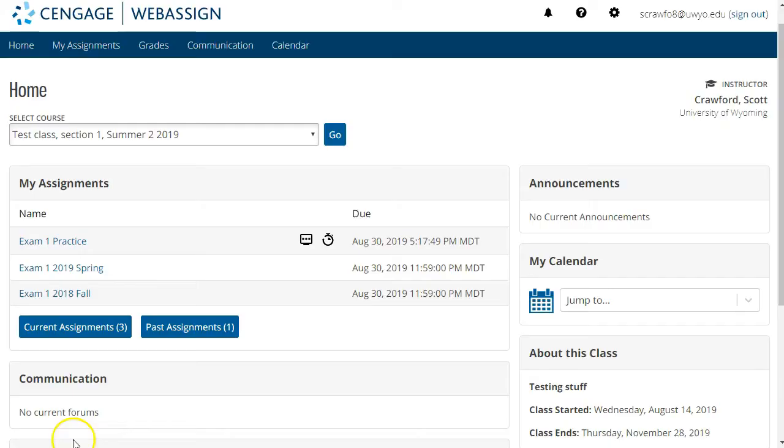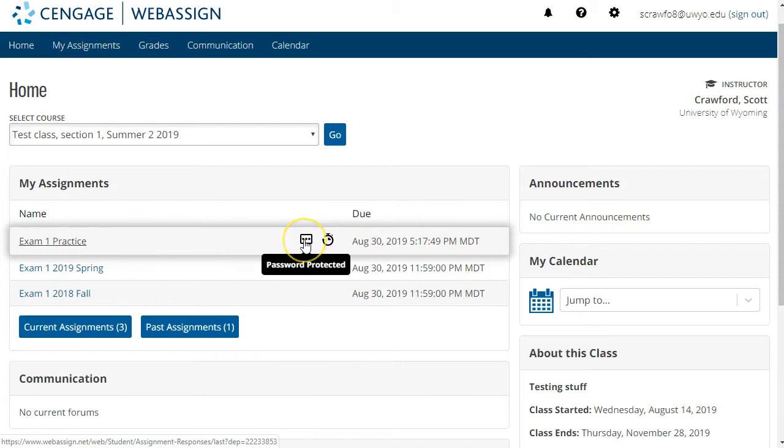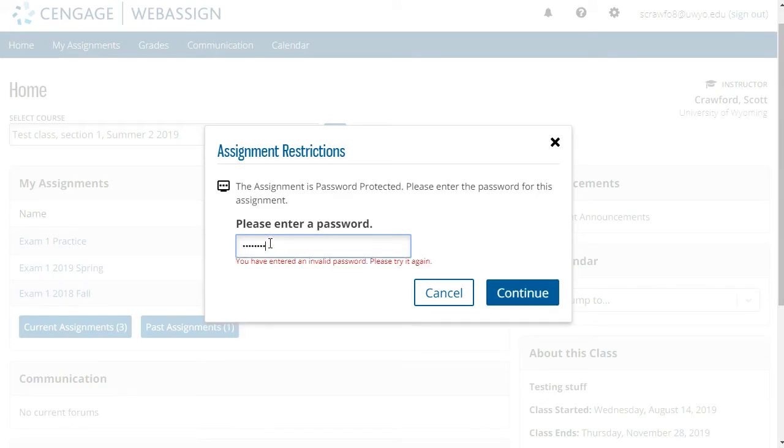Let me show you what it looks like. So it looks a little bit different for me because I'm doing teacher view with a practice class, but you can see that you'll have a bunch of practice exams, even more than this. And the one exam that we have has these two icons, one telling you it's password protected, the other one telling you that it's timed. If you click on it, it'll say, what's your password? That's where you would show the proctor your ID, and then the proctor puts in the password, which the proctor has to remember and spell correctly.